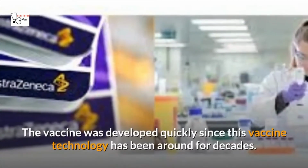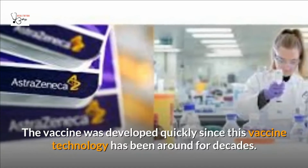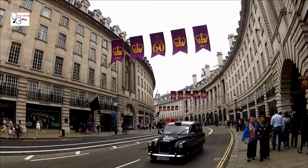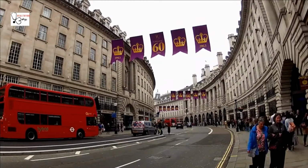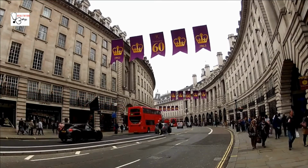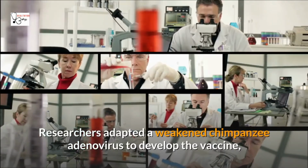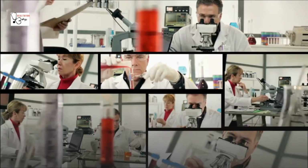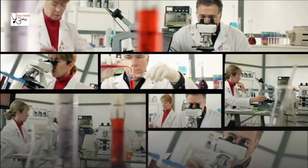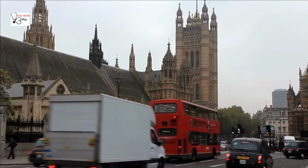The vaccine was developed quickly since this vaccine technology has been around for decades. Oxford had been studying adenovirus-based vaccines for a number of other diseases like the Zika virus when COVID-19 emerged. Researchers adapted a weakened chimpanzee adenovirus to develop the vaccine, and a Phase 1 trial began in April 2020, with more than 1,000 vaccinations given in the United Kingdom.